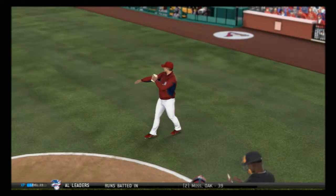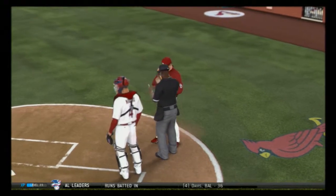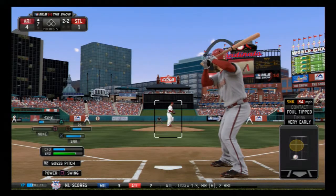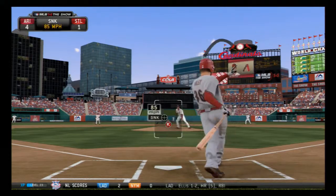And Shelby Miller. And now we're going to have a conference at the home plate area, so it would appear that we'll see a double switch here. In that run, even though it's a comparative run. Randy Choke, veteran, come on now, and he'll slide in. Choke will enter the game. And the first thing he does is another 2-2 offering. Wade Miley.